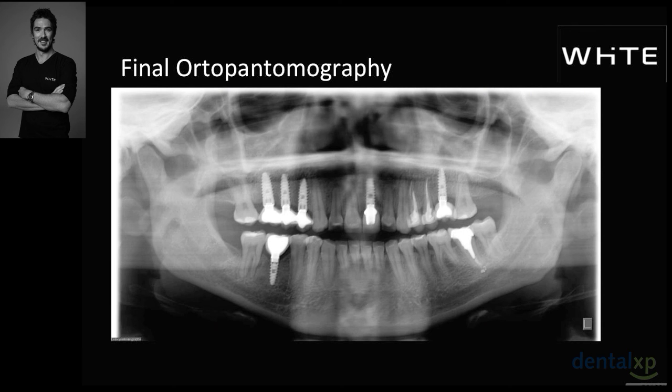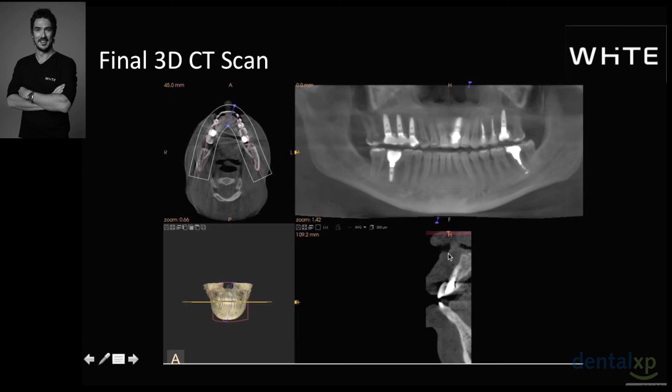And here's the final panoramic x-ray. So we have the 1, 2, 3, 4, 5, 6 dental implants placed, all with ceramic fused to metal crowns, screw retained or cemented. Here we have a zirconium abutment. You can see the good work of the endodontic team here and the crown. Look how the occlusal plane is all in place, and she's got all those teeth in function.